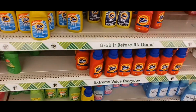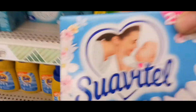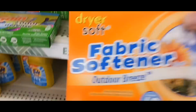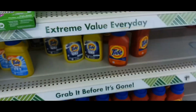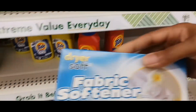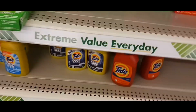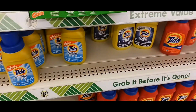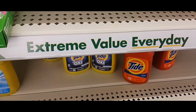I never tried the dryer sheets. I know this one right here smells good. But they got these right here. 40 sheets for $1.25. Smell pretty good. And they got it in this scent too. Okay. I'm gonna get this one. Oh, they got the, yeah, this one too. For $1.25. I'm gonna get this one because this one got more in it. It got 40.